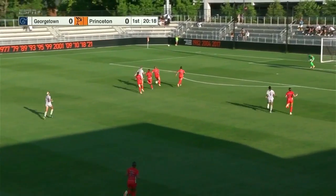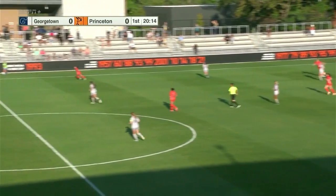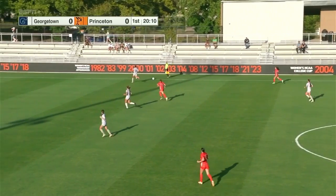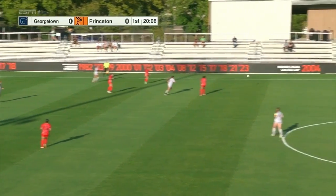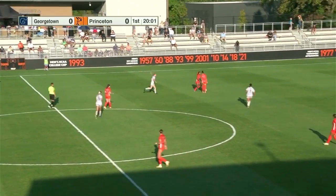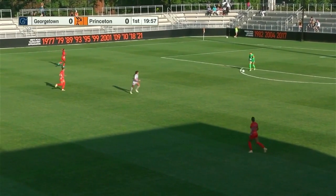Now a chance for Tippins, but Wozniak is there to deny. I love, though, the aggressive play from Henley Tippins just to take it yourself 1v1, especially as the defender is backpedaling, to try and make a decisive move to the left. I think her touch was a little heavy, but again, some of those opportunities that can be generated with the quickness of the Hoyas.